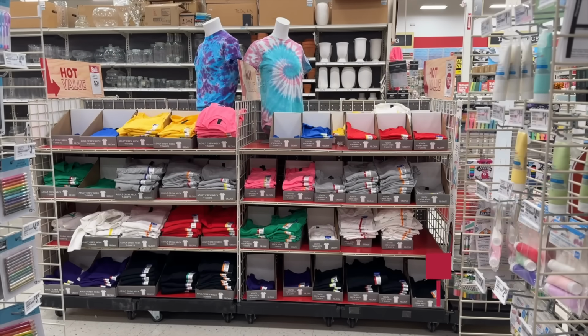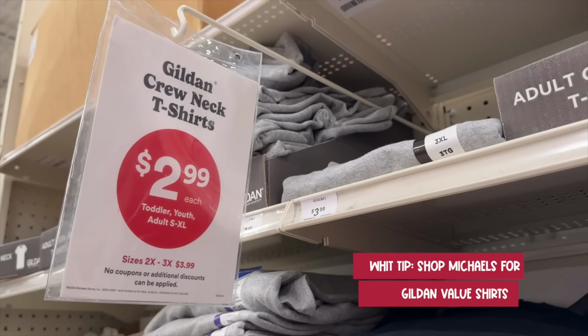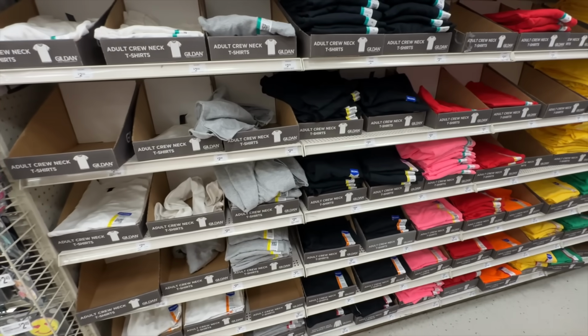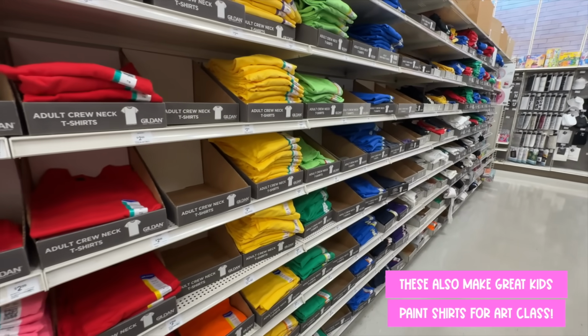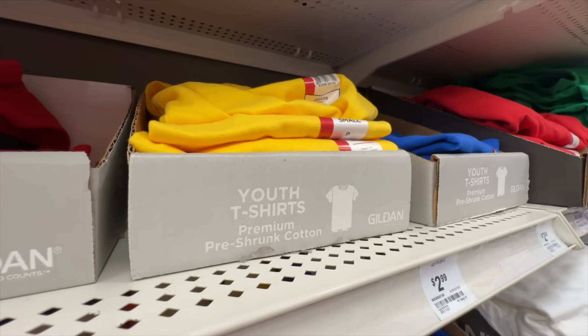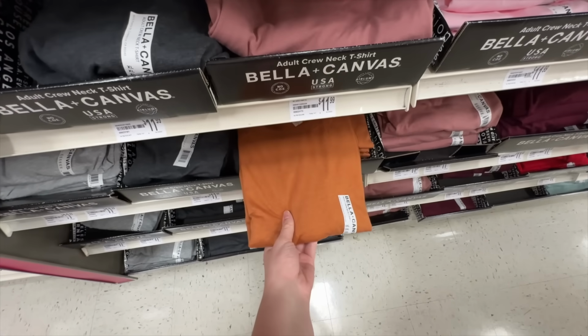Quality is great. Another must for me are the $2.99 Gildan t-shirts. Not only do I love these shirts as craft blanks, but I've also purchased a ton of colors for Finn and myself. For Finn, they're play shirts, and for me, they're just t-shirts to wear while I'm crafting. They're great paint shirts, and also the colors are awesome. They're great quality, you can't beat the price, and I also like that they have Bella Canvas shirts in store that you can grab when you need something quick.